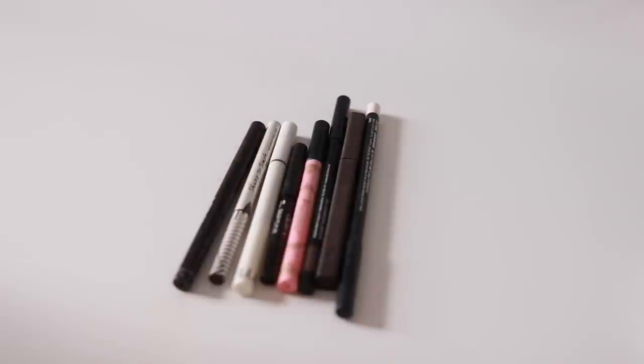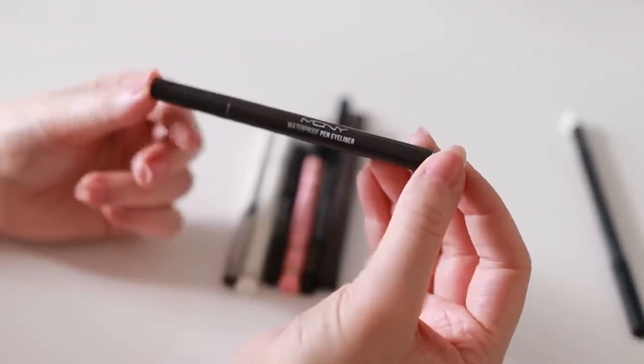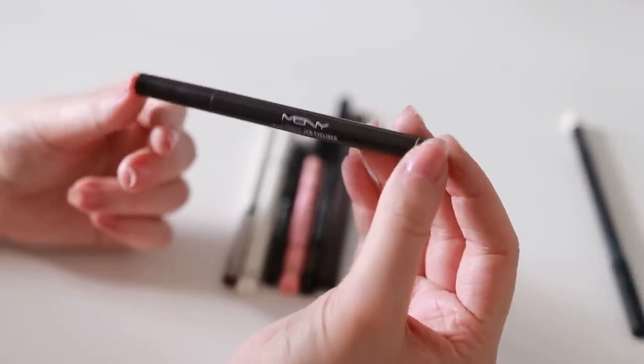Then let's talk about eyeliners. First up, from McQueen New York, this is their waterproof pen eyeliner. This is in one of the brown shades.